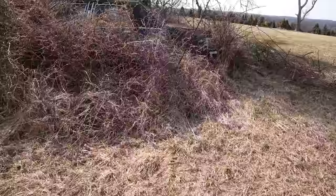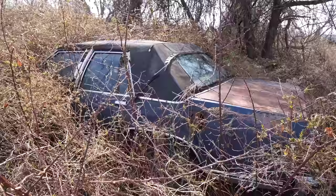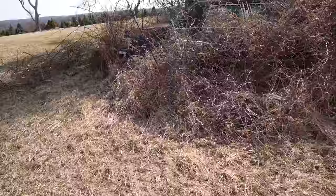So yeah, guys, jumping right into it, you can see there's an old car here that's just left in the woods. There's actually two cars here. I couldn't even get close enough to film the other one. The sticker bushes are so thick. You can barely see the back end of this. And this is the car, obviously.